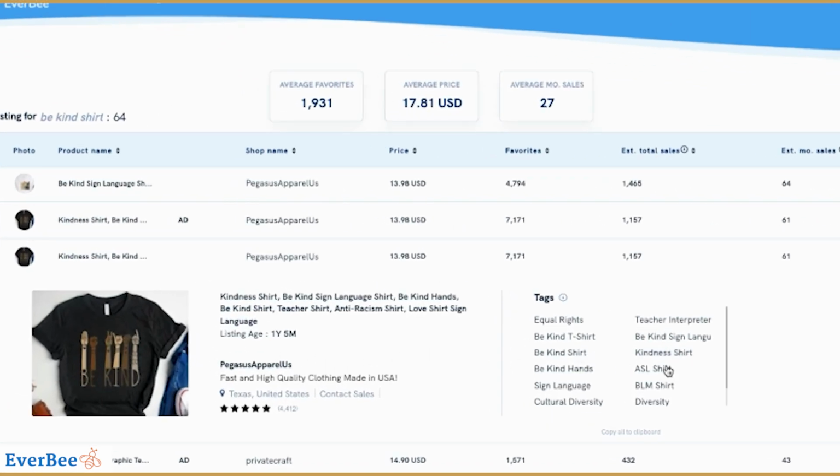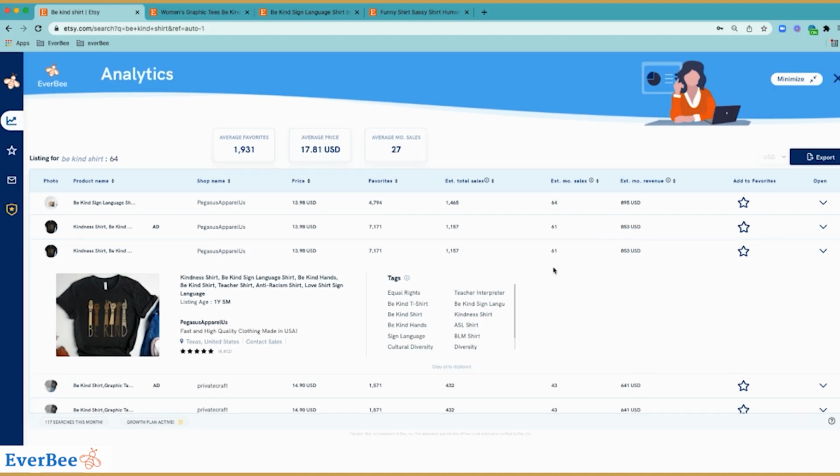So they know what works. And what I'm telling you is that other successful sellers are doing this strategy. This is why I'm teaching you it. So it's been around for 1.5 years. It's bringing in $800 per month in revenue. This is a good listing.